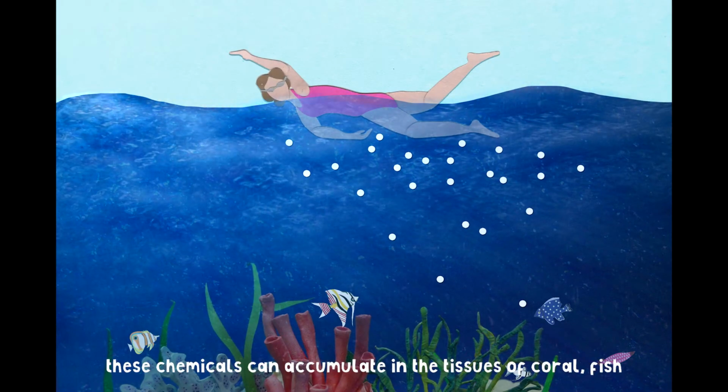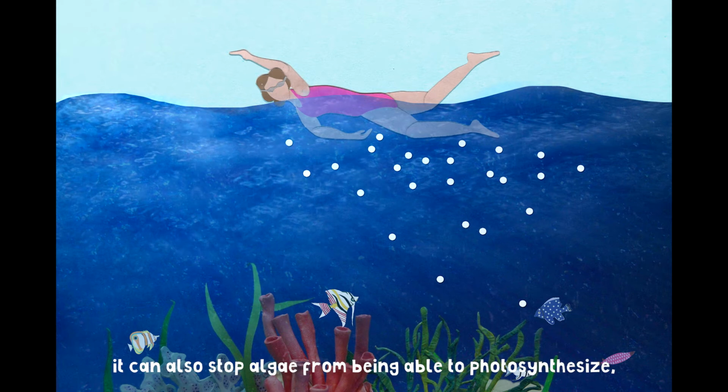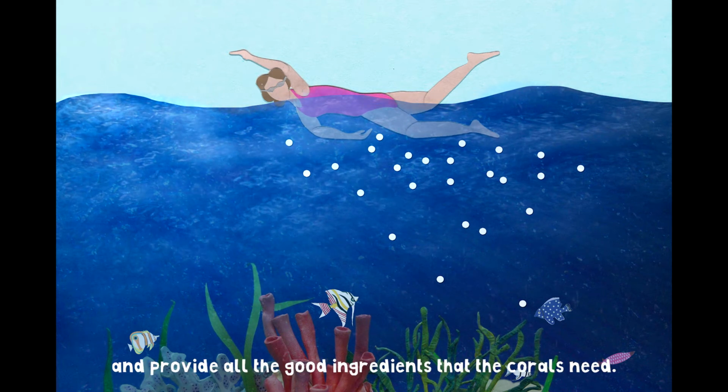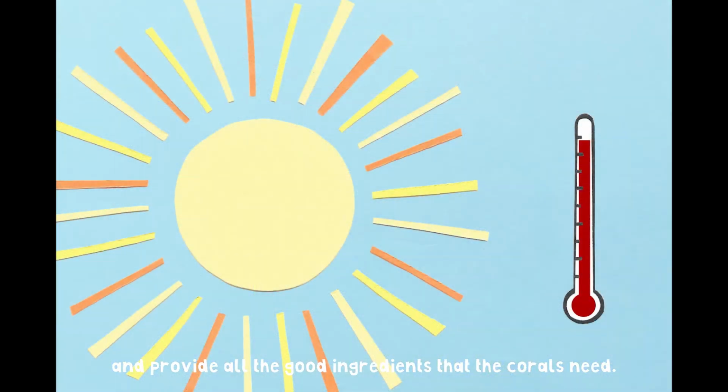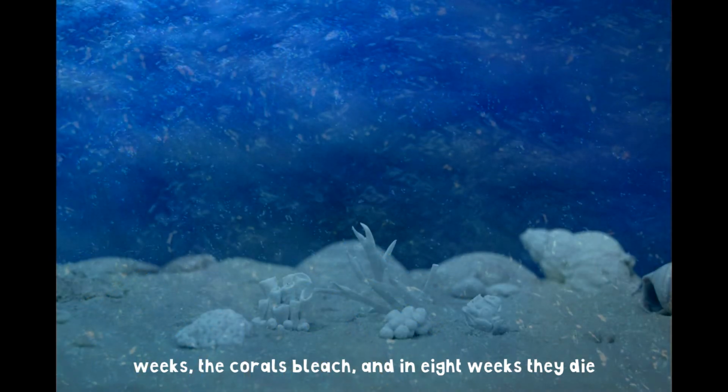These chemicals can accumulate in the tissues of coral, fish, and dolphins, and damage sea urchins and mussels too. It can also stop algae from being able to photosynthesize and provide all the good ingredients that the corals need. Global warming is especially bad for the corals. If the sea temperature rises 1% per week for 4 weeks, the corals bleach, and in 8 weeks, they die.